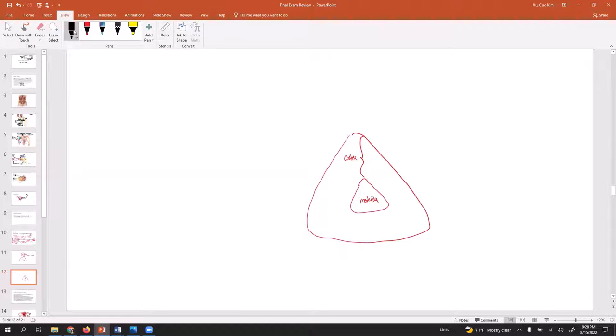Let's do this. What's the outermost? So let's do one, two, three. So what would the outermost layer be? The zona glomerulosa. Very good. This glomerulus is the kidney, okay?